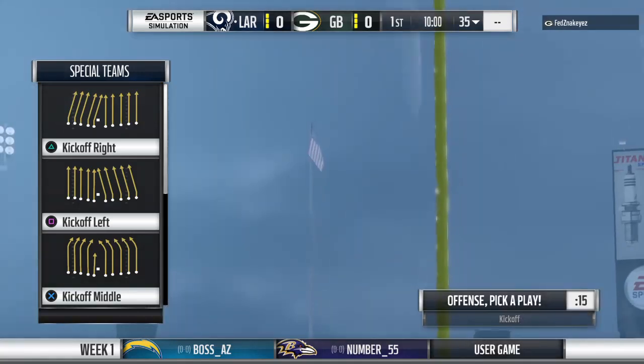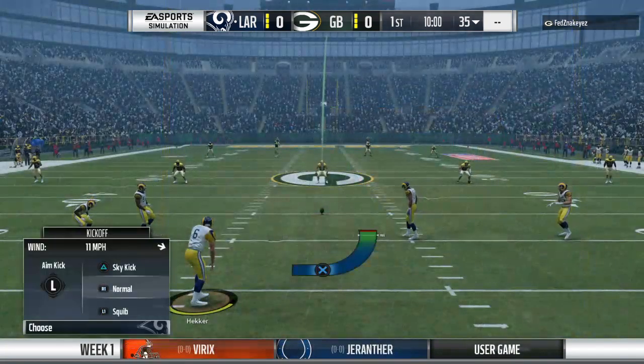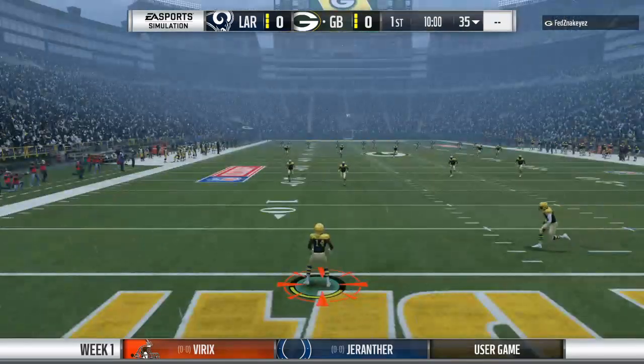The scene a few moments ago, here it is. It's unlike any other in sport as both teams made their way out of the tunnel. These folks are fired up as their guys are ready to do battle between the Los Angeles Rams and the Green Bay Packers.